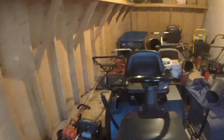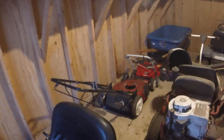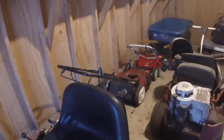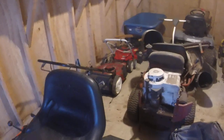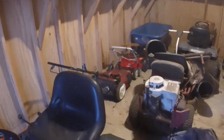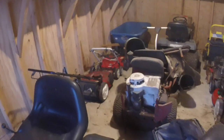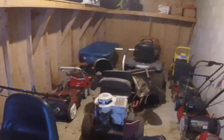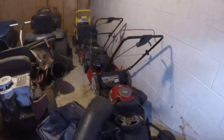Nothing really going on back here. I got a bunch of decks and whatnot. So that Toro deck, I took a Tecumseh engine off. I was going to put it on a Craftsman that had another Tecumseh engine that was run forever without an air filter, so I think it has lost compression. But I thought it had good self-propel, which it did, until I broke the self-propel belt. And so I just turned it into a regular push mower, sold it for $60 to my co-worker, which wasn't the best trade in the world. I still made a couple bucks off of it.